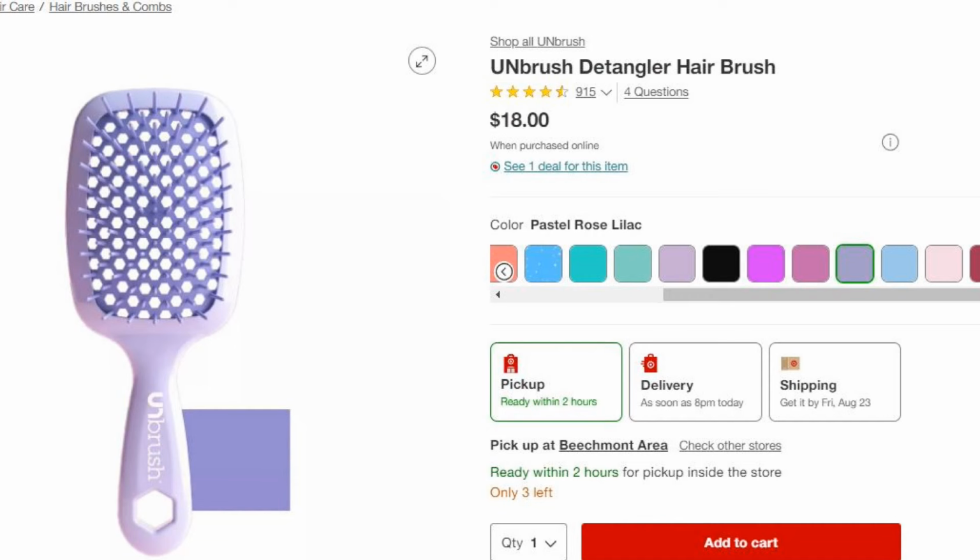So my first 3-star is going to go to the viral Unbrush detangling brush. This is between $15 and $20 depending on where you find it. The only reason I'm putting it in the 3-star category and not less is because it will brush your hair out eventually. But I was so disappointed in this brush because literally everyone I heard talk about this said that this was the absolute best detangling brush ever. It seems like it detangles pretty well on most people.